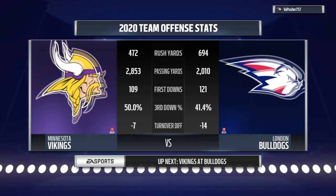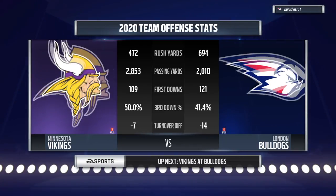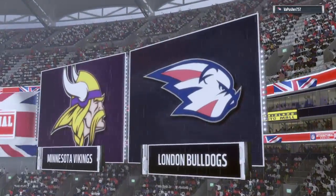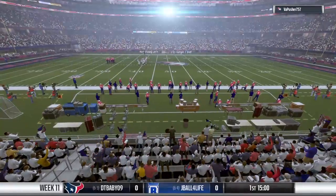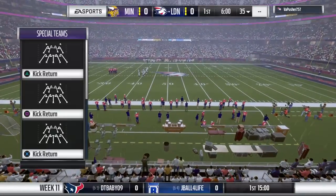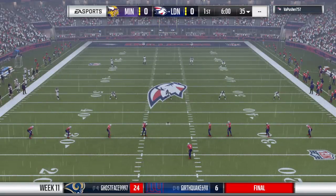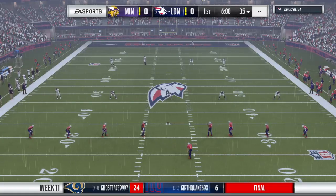Everybody, I'm Larry Ridley, and this is the NFL on EA Sports. We're across the pond in England this week, and two teams are hoping to show off for an international audience. It's the Vikings going up against the Bulldogs. So with kickoff straight ahead, we'll check in with our broadcast team. Here are Brandon Godden and Charles Davis.